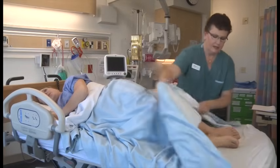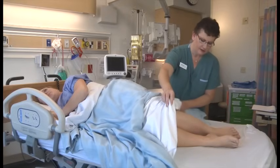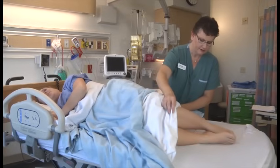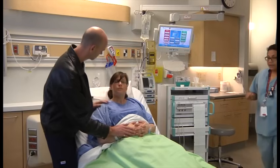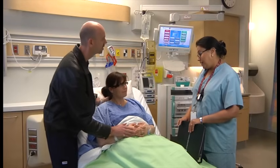You will be able to move your legs, roll from side to side, and sit up in your birthing bed, but you will not be up walking. It is normal to still feel pressure with an epidural. If you choose to have an epidural, the anesthesiologist will discuss the specific risks and benefits and answer any questions you may have before starting the epidural.